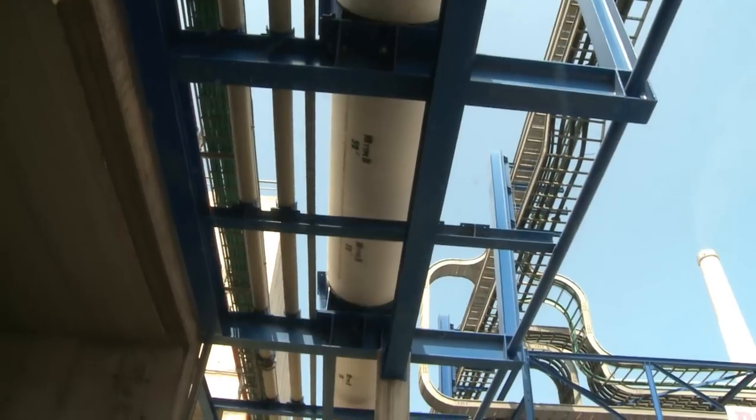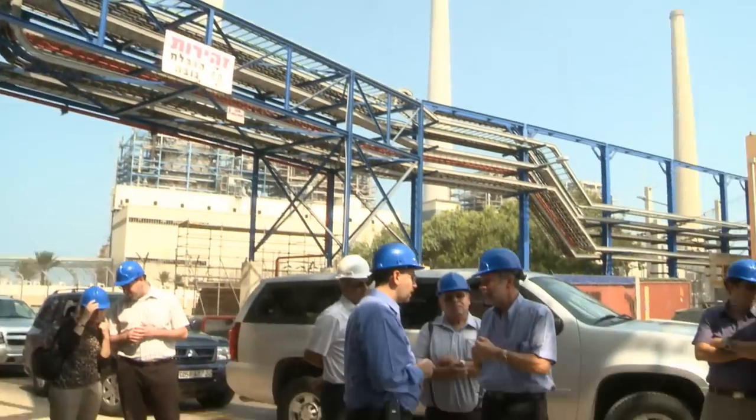Israel's really a leader in seawater desalination, and it needs to be because Israel and this whole region finds itself facing significant water shortages. But this technology is something that makes a huge difference in protecting existing water resources.